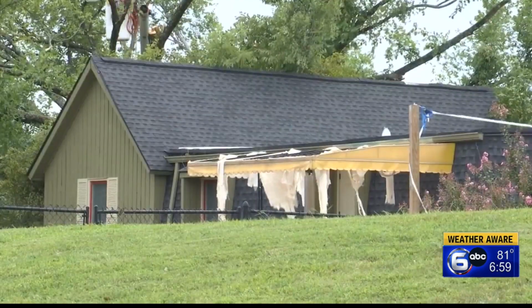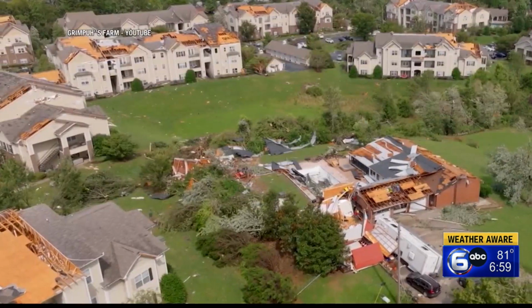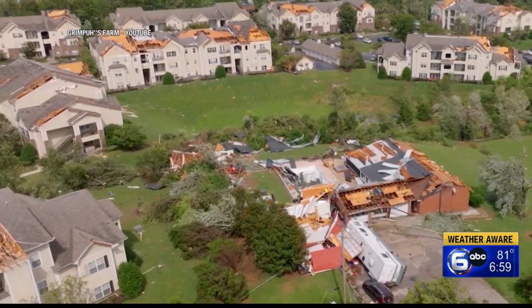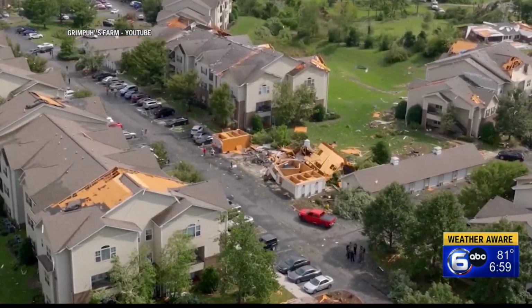But time right now to protect damaged property is in short supply, with more storms and rain moving through tonight. So let's see what's in store for the area with 6 Storm Team Chief Meteorologist Ken Weathers.